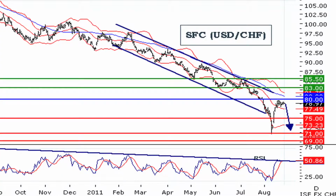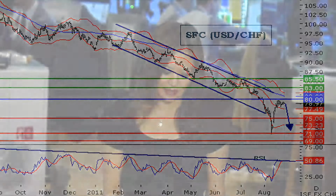For the SFC, the dollar against the Swiss franc, the downside does prevail. That pair is currently pulling back on its new resistance, and the RSI is also capped by a declining trend line. Therefore, the preference of trading central analysts for the SFC is short positions below 80, with targets coming in at 75 and 71 in extension.